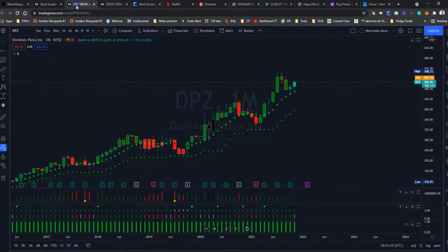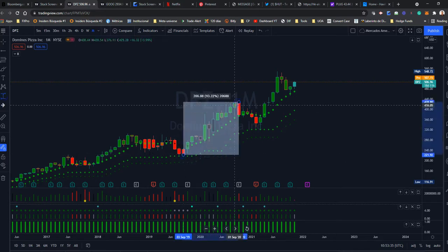All right, let's begin with Domino's Pizza. I'm going to take a look at the monthly chart just to have a sense of what has been happening. So the last dip back in August of 2019, which has nothing to do with the dip in COVID-19, never came down to the second level of Hawkeye Trends plus stops, which is really good. From that point, you have a massive push higher. You have a total of 93%.